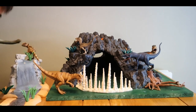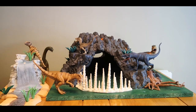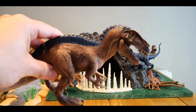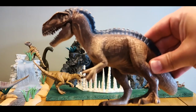Now, this next dinosaur that's coming, I really do. Oh, everything's fallen. Let's get them on there. Next dinosaur that we're going to look at is actually one of my favourite Schleich models, largely because of the detail. Well, the dinosaur we're going to look at next is the Schleich 2016 Acrocanthosaurus. What a really cool model this one is, and we'll talk about the model in a minute after we've given you some information.